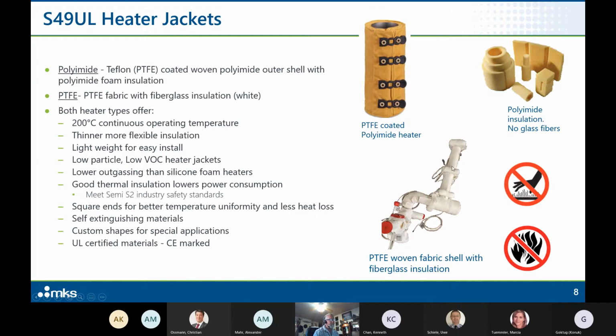We have this material under test at 280 degrees C. It's been running for like 2 years, and it's browning a little bit, but it's holding up extremely well. So it's a 2-year warranty at below 200 degrees C, and then if you're going to run 250 degrees C, it's a limited warranty on that. So both heater types offer the 200 continuous operating temperatures. You can run these 24/7. They're very thin and flexible.